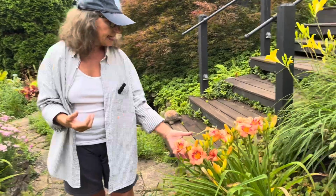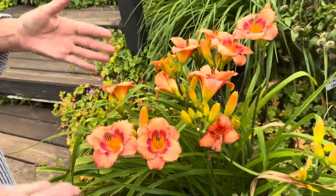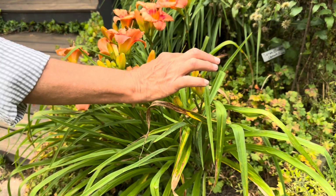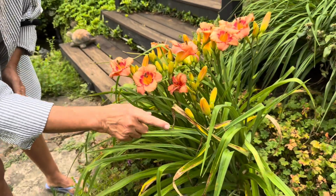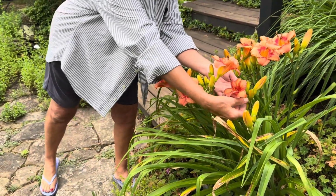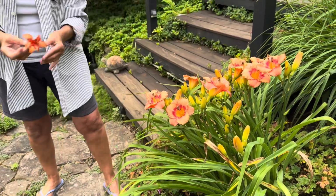This is Strawberry Candy. What I love about it, when you buy your daylilies, these are called the scapes or the stems. And you want to look at the buds. These have 1, 2, 3, 4, 5, 6, 7, 8. They had 8 buds per stem. And they don't all bloom at the same time on the same plant. So this can go at least 2 weeks, this one plant.